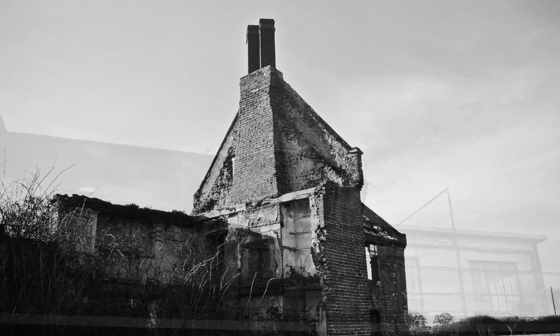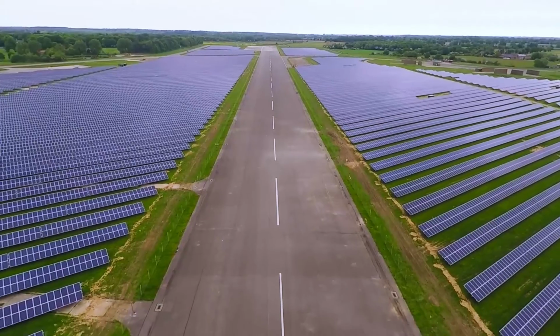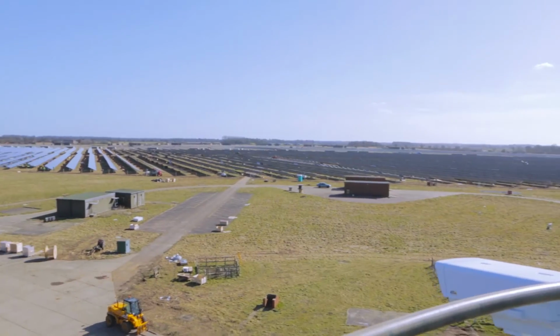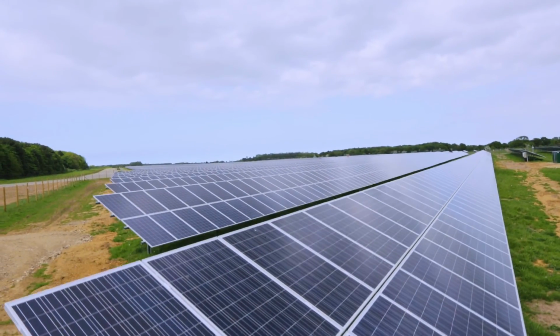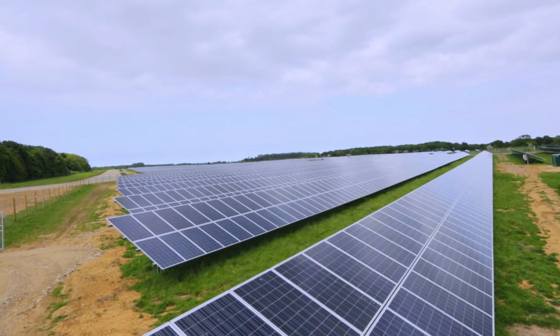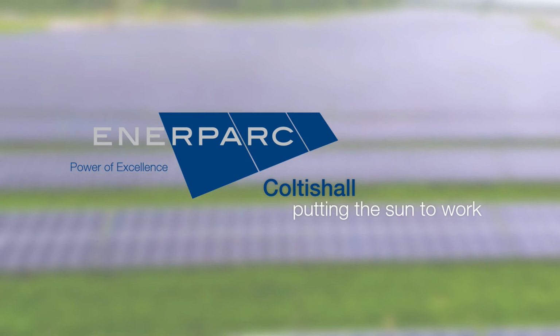From having a redundant ex-RAF base on their doorstep, the people of Coltishall now have a solar farm providing 25 years' worth of electricity from the sun, all done in record time. Coltishall, putting the sun to work.